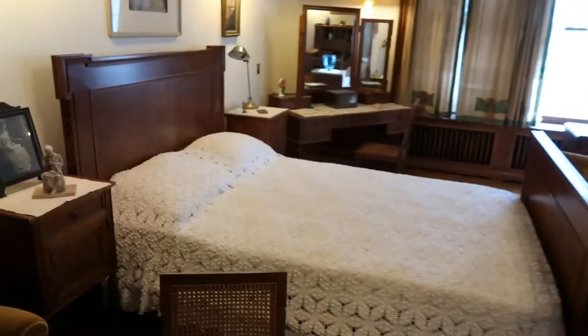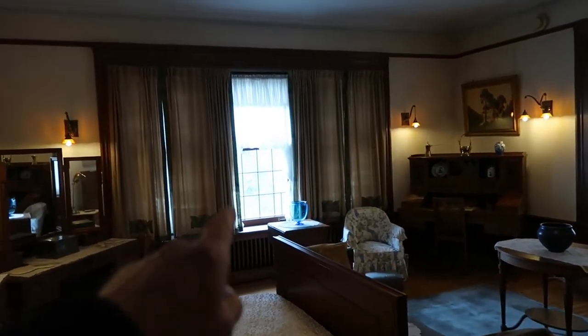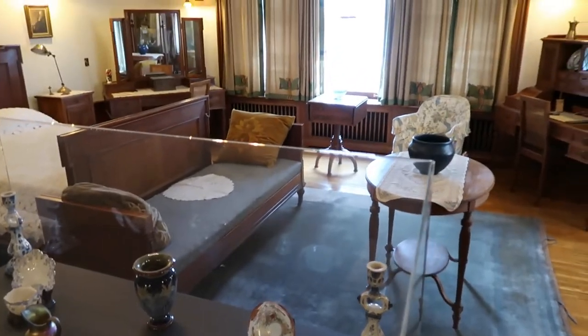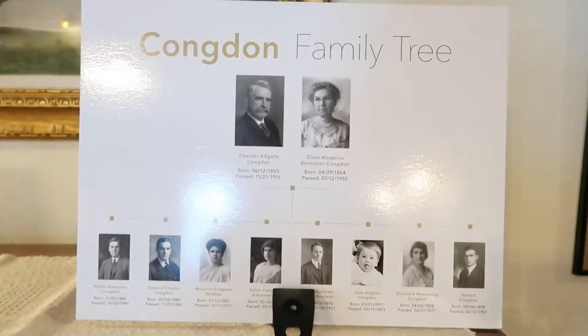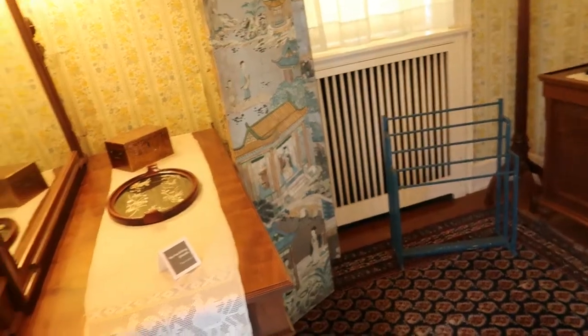And this obviously is a master bedroom. Very large room. Once again, that window overlooks the lake. Awesome fireplace. And this comes right off the master bedroom. We can't go out there. But it's a pretty nice deck, I suppose you'd call it. And this is a dressing area.